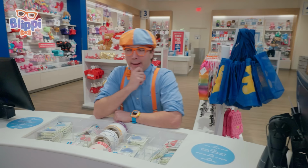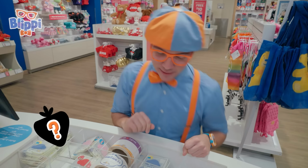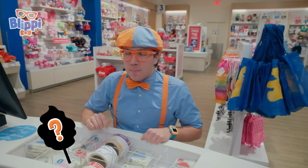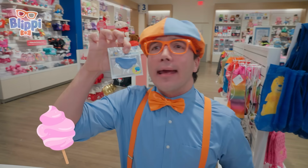Okay, smell number one. It's red. And small, and really tasty, especially on ice cream. Yeah, that's right, it's strawberry. Whoa. We could add strawberry. Oh, here's another smell. It's colorful, and you could probably get it at the fair. Oh, and it's really wispy and sweet. Yeah, that's right, it's cotton candy, yum.